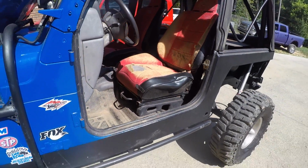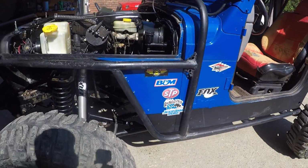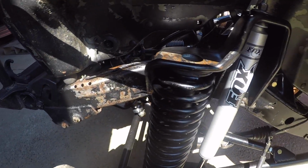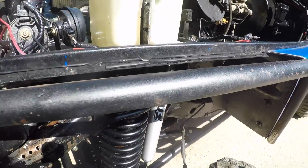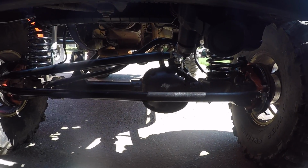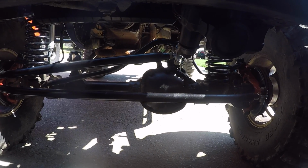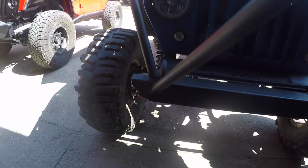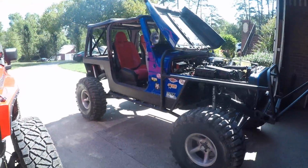But I got a nice car seat that I'm gonna throw in there. I'll show you guys that in just a little bit. But yeah, there's just minimum surface rust in this area right here. Nothing that we can't touch up. The thing that would make this thing an absolute beast is if we were to add lockers to it, and that's like 800 bucks. So I might as well just do that just to build this machine. Yeah, it's a super sick setup.